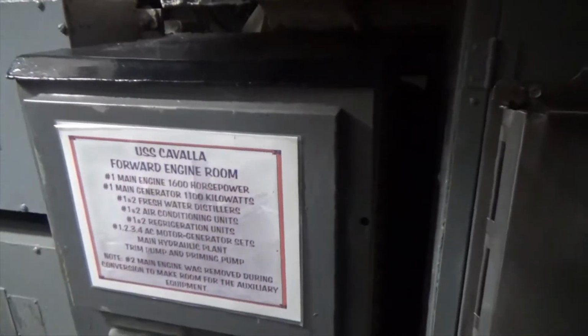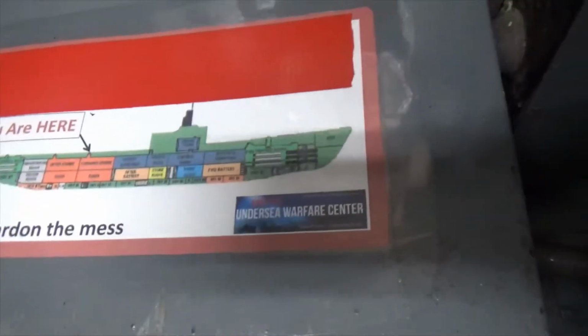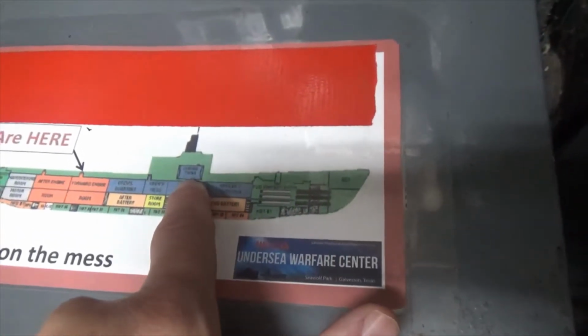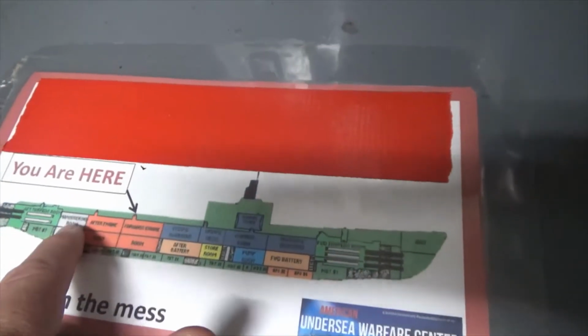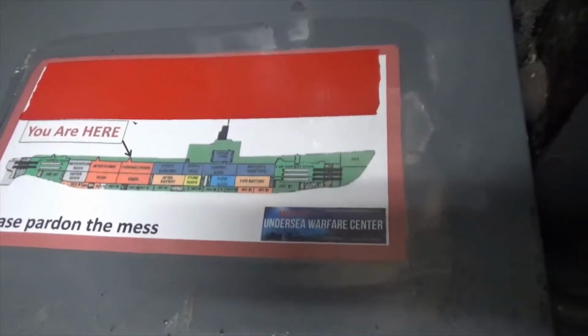All right. This is the USS Cavalla forward engine room. Here's a map. It says you are here. So we started up here with the torpedoes. Worked through the officers' quarters, the central room. We didn't get to go up to the tower. Went through the crew's mess, the crew's quarters, and now we're in the forward engine, and we're going to go to the aft engine, and then eventually get to the maneuvering room, and then to the torpedoes and the aft for the back torpedoes.